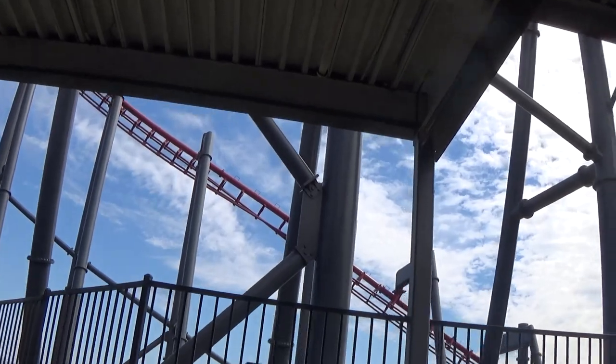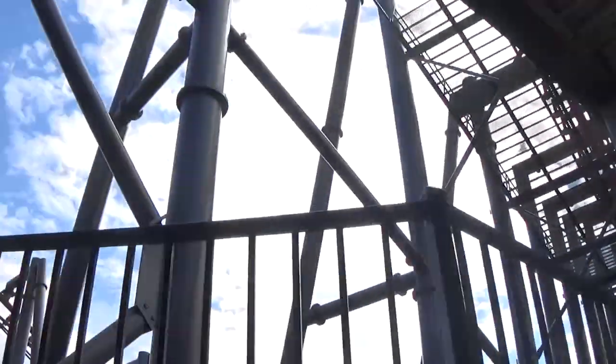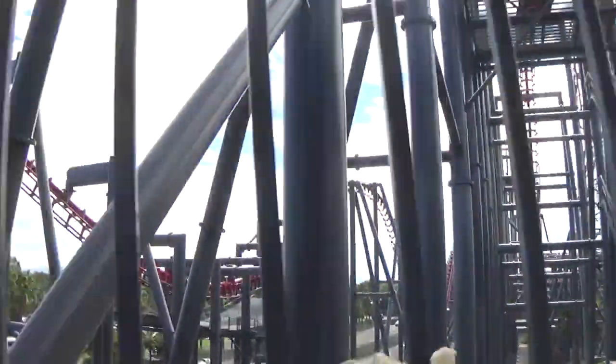X2, Six Flags Magic Mountain. I can't believe we've just done that. I really can't. X2, right, next ride, Viper. Here we go. This is going to be good. Next ride, Viper.